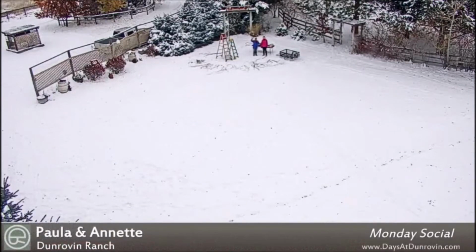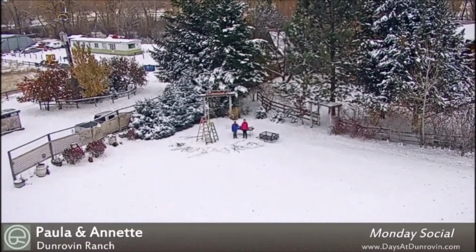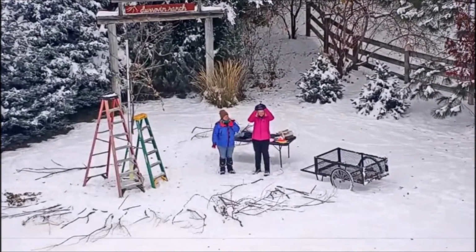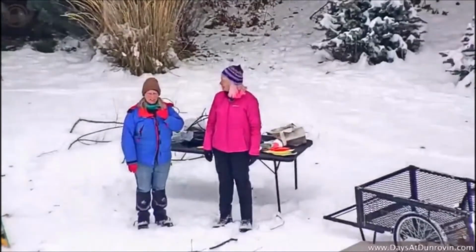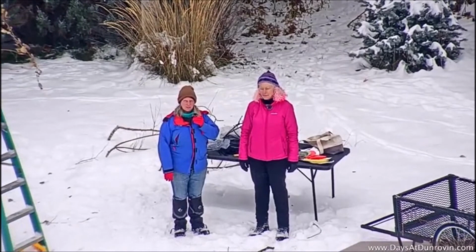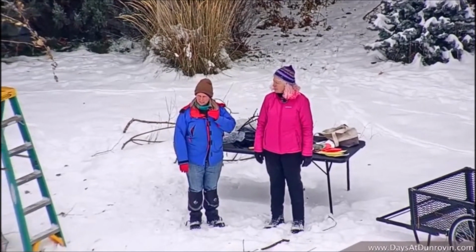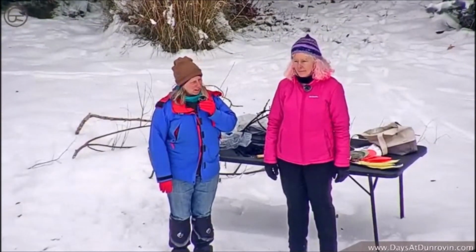Hello from beautiful Lolo, Montana. This is Dunrovin Ranch. We're glad to welcome you to this amazing day, really. We just had close to 9 inches of snow, but there's none left in the forecast and hopefully a little warmer temperatures to come. But it's beautiful nonetheless, even though it's pretty early for this mountain type of snow.